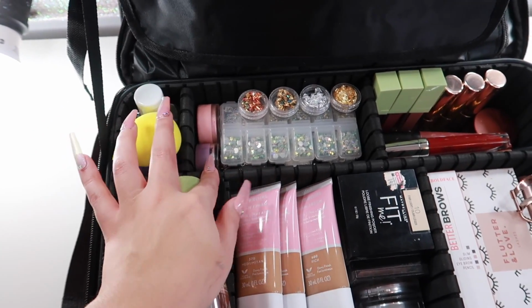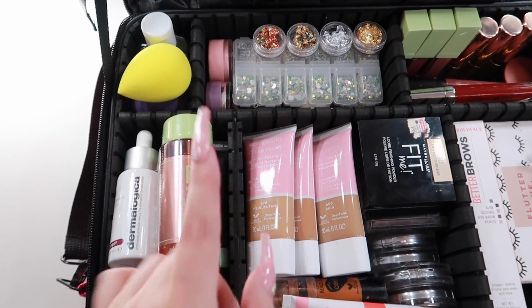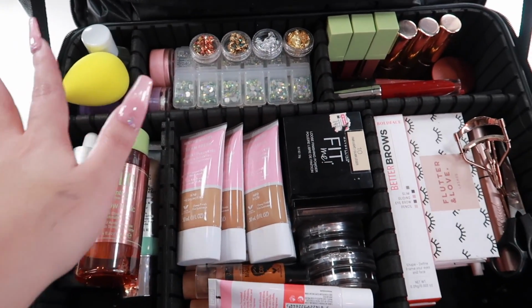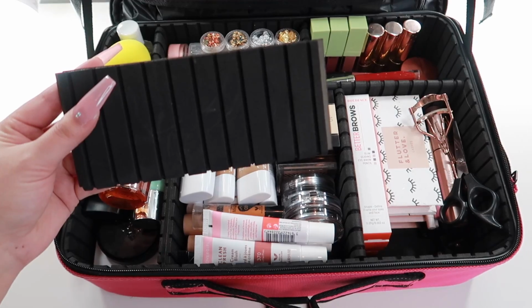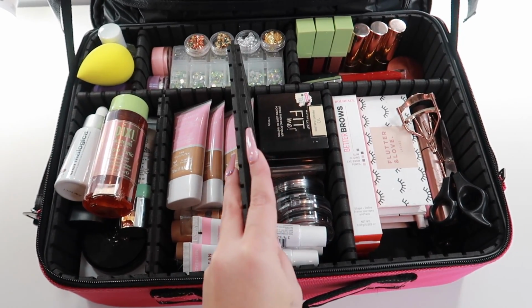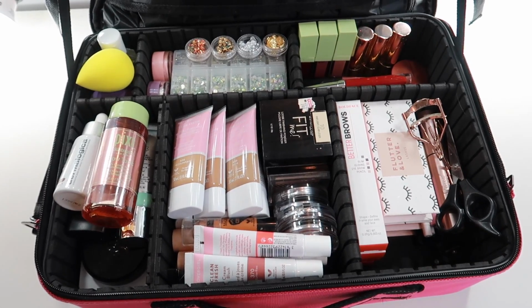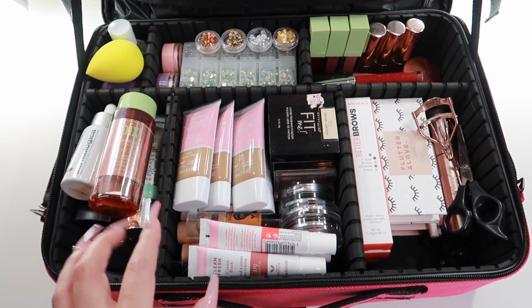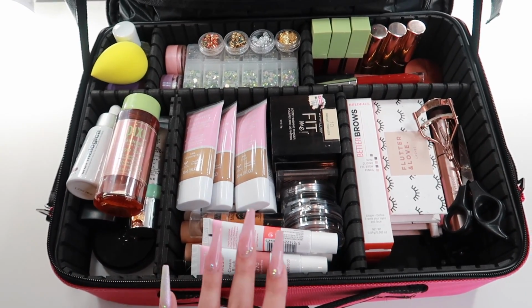These are compartments that you can take out, so they have little linings so that you can create your own space and box whatever it is that you want in. For example, it came with one of these right here in the middle, and I literally just took it out because I wanted a much bigger space. So you're allowed to move these around and basically just have your space the way you want it.